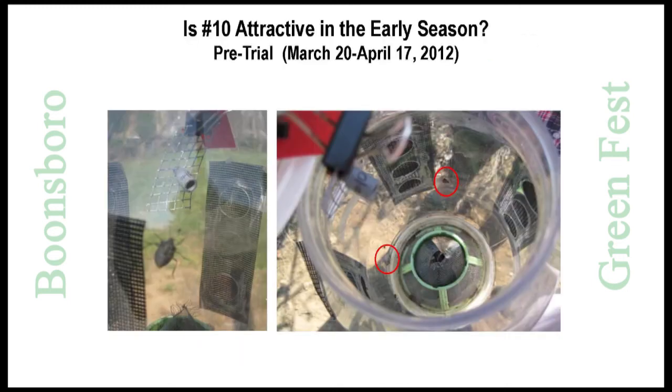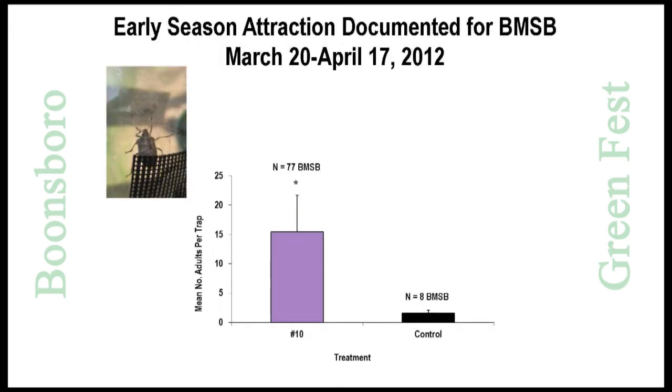However, one of the things we didn't know was, would it be attractive to the bugs season long? So at this time last year, we were going to the field and testing this pheromone. And what we found was, even in the early season, when these bugs first leave their overwintering sites like your homes, we're capturing them in traps.